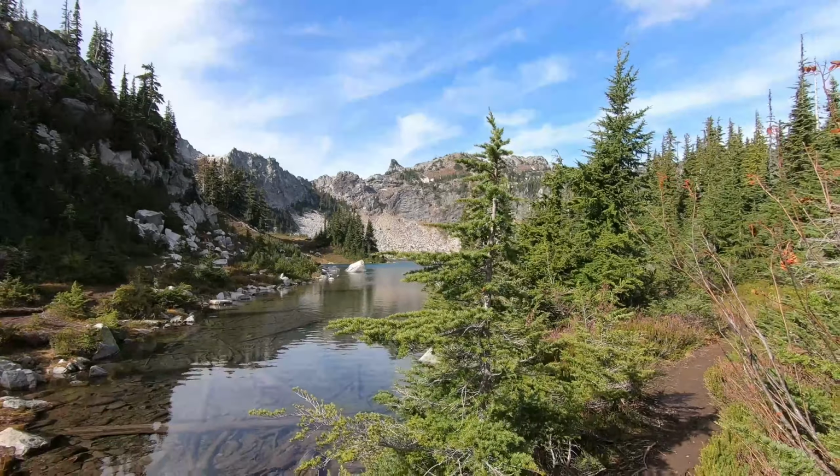And what I'm planning on doing is 2,400, I think, in 2.5 miles. So this is gonna be a steep climb. No running on this one. And we'll hope I get to the top of Labyrinth Mountain before I hit my turnaround time. Let's go.